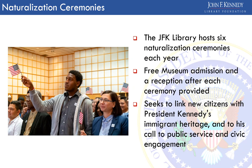Our ceremonies: we host 6 naturalization ceremonies each year in partnership with the library. And we often say that we have dignitaries come here. You saw all of the wonderful people who come and speak at the forum series. But the naturalization ceremonies are always one of the most special moments that we host here at the library. It's the opportunity to be the first to welcome new citizens to the United States.